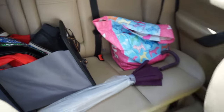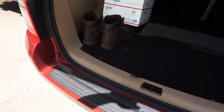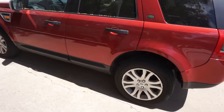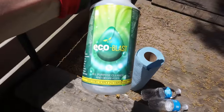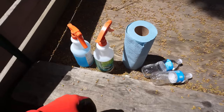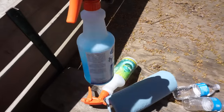All that has to go in the basement. Let's see if there's anything in the trunk. That's my boots. You can see it really needs to be vacuumed out. But yeah, no issues with this thing. It just really needs a good cleaning. Using a couple different products here. Eco Blast, and this is for the windows. Works pretty well. We'll try those out today. This is for the interior. This is for the windows on the outside and inside.